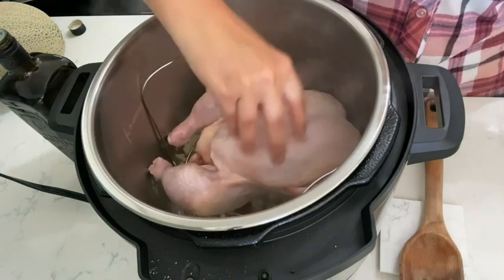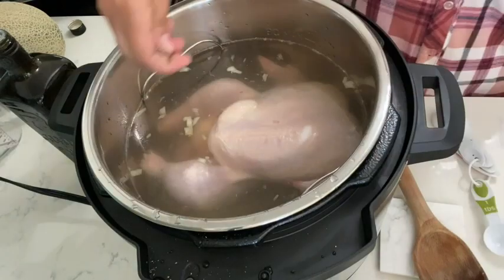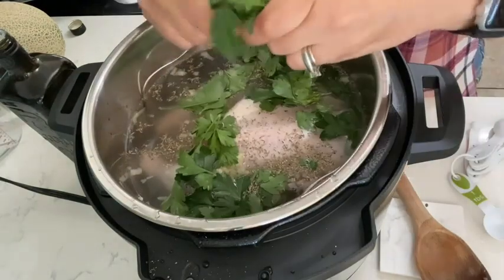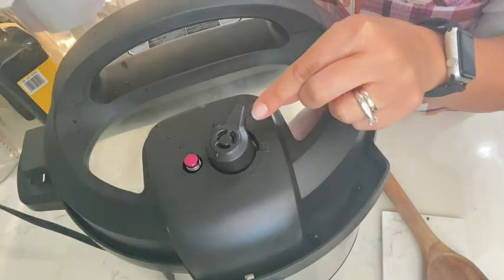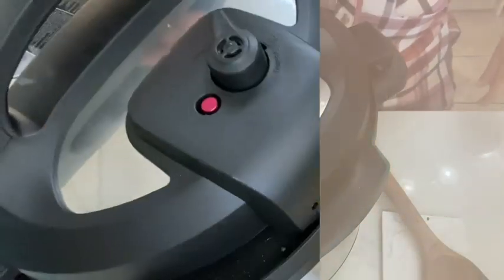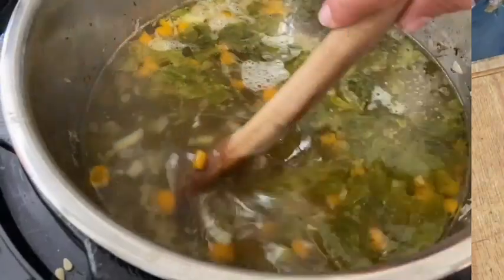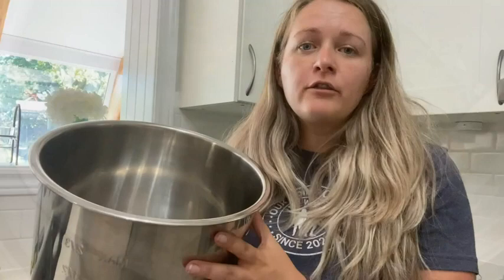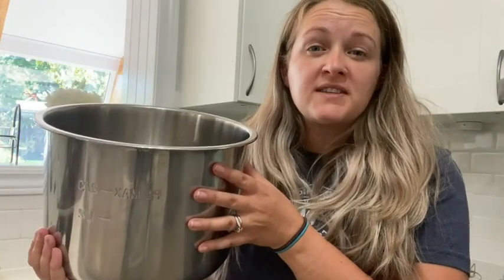I love that I can cook meals all in one pot in half the time because it is a pressure cooker. And once you release the steam and release that pressure, you have a wonderful meal to enjoy as a family. Another feature that I love is that this is dishwasher safe.